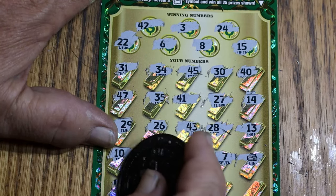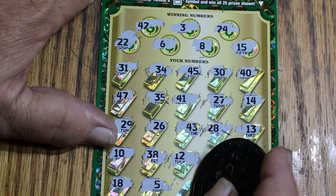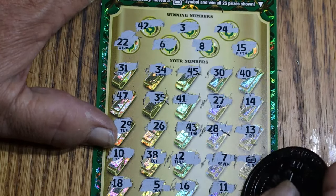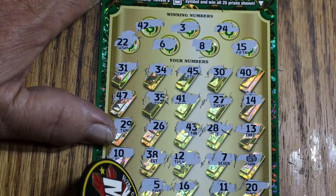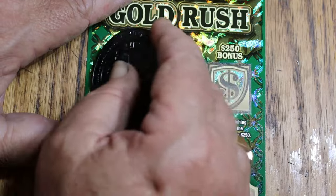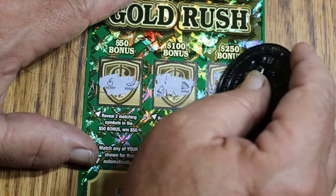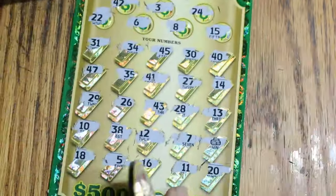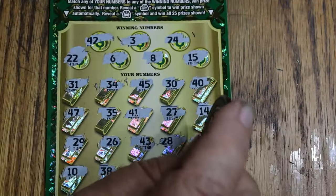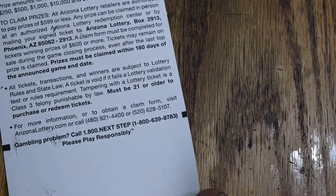All right, 18, 5, 16, 11, and 20. All right, just the coins. Up on top, bananas and cherries, bells and diamonds, piggy banks and money bags. All right. And that's going to be good for, well, 25, okay. All right. That pleases me.